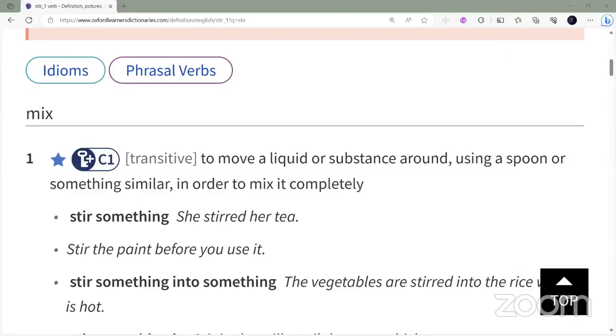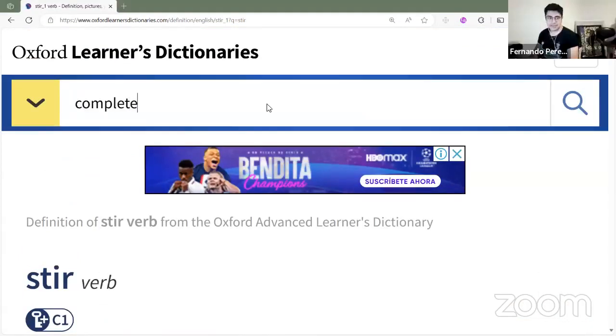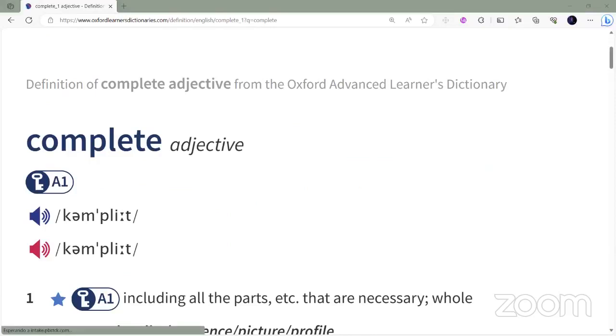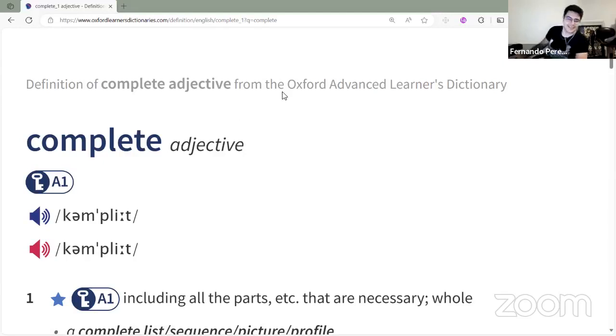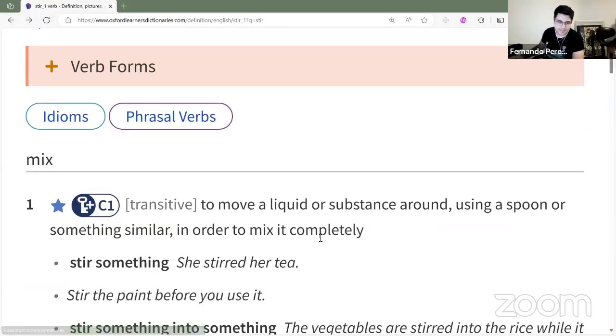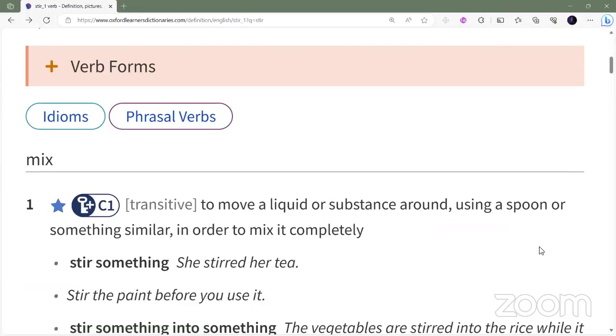To move a liquid or substance around using a spoon or something similar in order to mix it completely. Okay. Wait. How do you pronounce only this? Complete. Correct. Complete. If you add ly, we have completely. Completely. Yes, which is similar to totally.